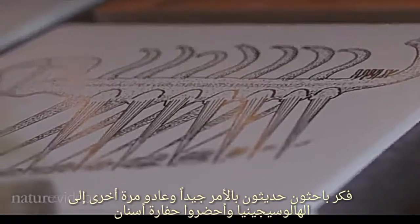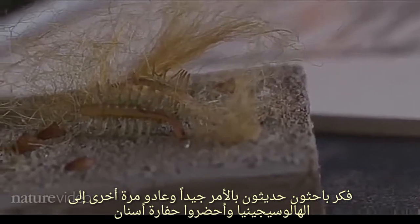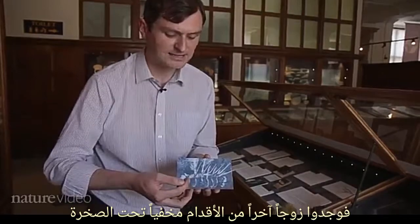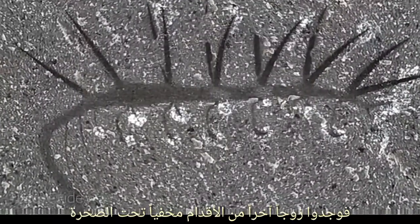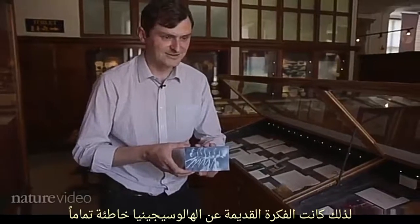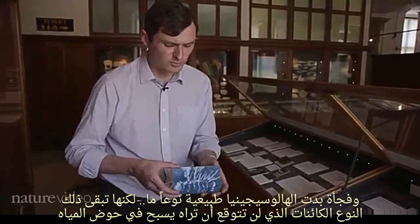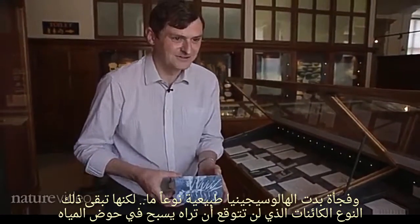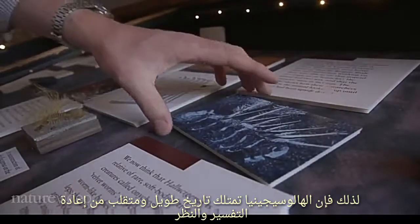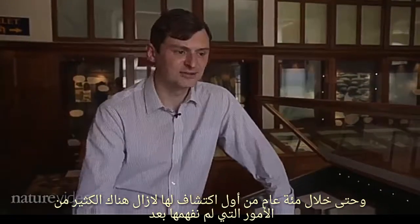So more recently, researchers thought, well, let's go back to Hallucigenia, and they got a dental drill and chipped away at the mud and found, hidden underneath the rock, a second half of the pair of legs. So the original idea of Hallucigenia was completely the wrong way up. Hallucigenia suddenly looks a little bit more normal, but still not the kind of thing you'd expect to find floating around an aquarium. So Hallucigenia's got a long and checkered history of reinterpretation, and even 100 years after it was first discovered, there's still a lot that we didn't understand.